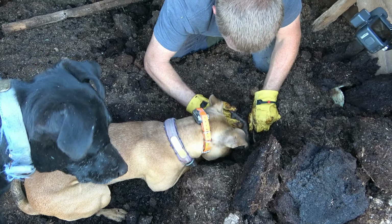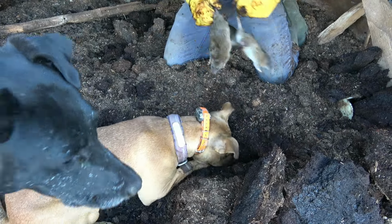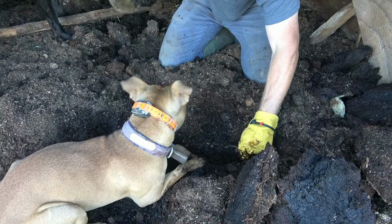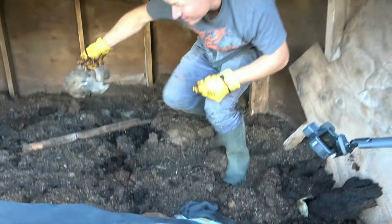Let me have her. No, good girl, good girl. Let me have her. Good girl, keep going. Hey, I got it, I got it. Good dogs, there you go, keep digging.